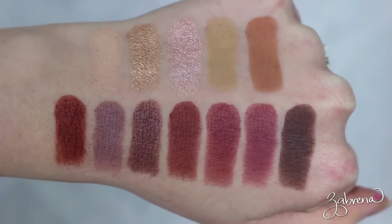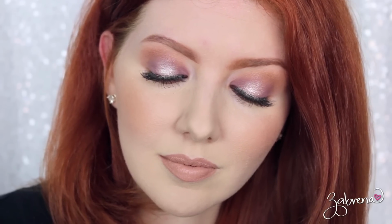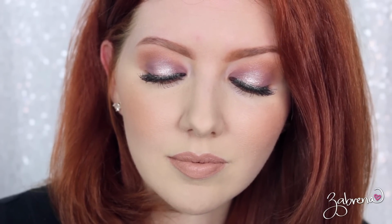At this price point, it's one of those that it's really hard to say anything bad about because it's excellent quality and you do get a great color selection.